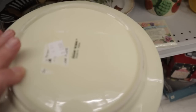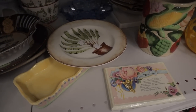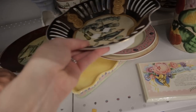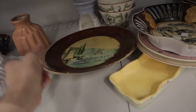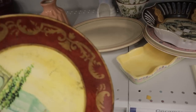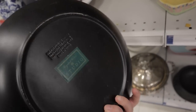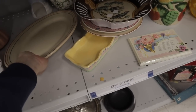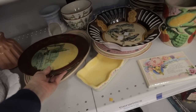This is Lillian Vernon. $1.99. It's a few really old vintage plates. This one says Buffalo China Cafe. I like the little colors around it. If you're into vintage stuff, this would be cool.